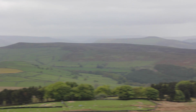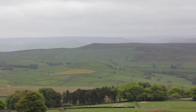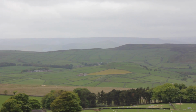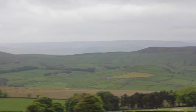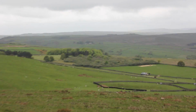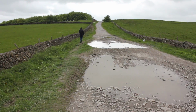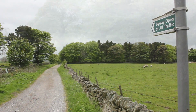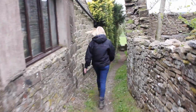Win Hill just there. The mass of Kinder. And in the mid-ground, or just there in the centre, you've got Lose Hill, and then the Great Ridge, Mam Tor, and all the famous hills. So we're going to head this way. We're heading straight down through Shangri-La Cottage.